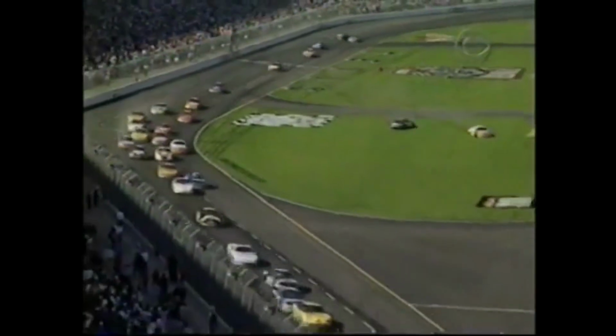Let's look at it again. Joe Nemechek right there makes contact into Allen's car, turns him down. You see Dale Jarrett getting collected there, trying to avoid the wreck on the inside. Wonder if Allen was fully up to speed.